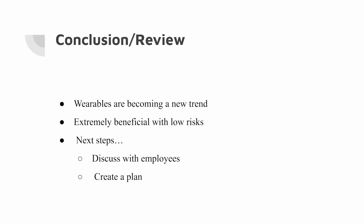So what we suggest going forward is that you discuss this with your employees first. As we stated, employees can begin to feel, we should say, lacking a sense of privacy, because certain devices can allow employers to track the employees. So you really want to discuss this with your team. You want to make sure that everyone's on board with these devices. You want to see how they feel about it. We really believe that this can set you guys up for success.